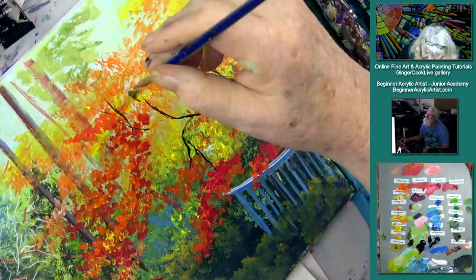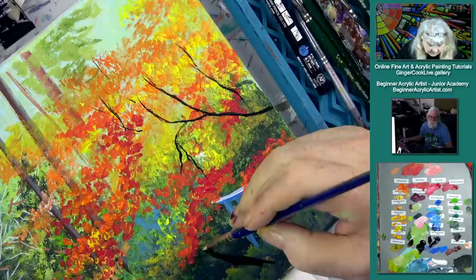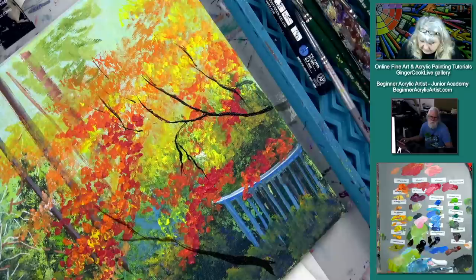Okay, some trees there. I'm liking that. And then we've got a bigger tree here. It's coming kind of this way, out from the bottom. Kind of.